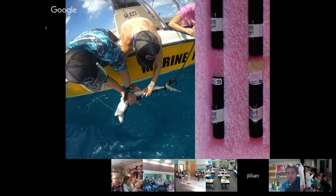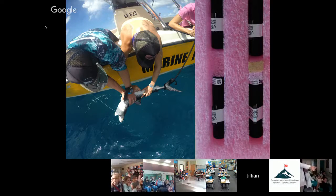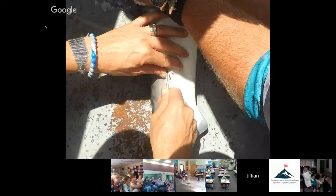So this is, again, putting a stitch in a small little shark to seal that up. And we actually caught this shark 5 days later. It was healing really well. She's still giving us a lot of data points, which is really wonderful to see. And we're learning a lot about this little animal.